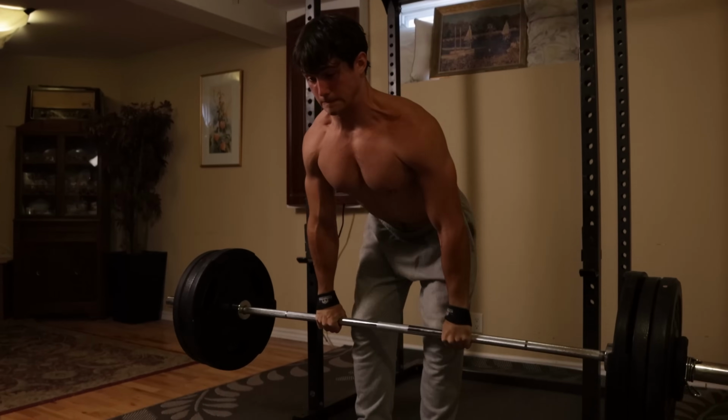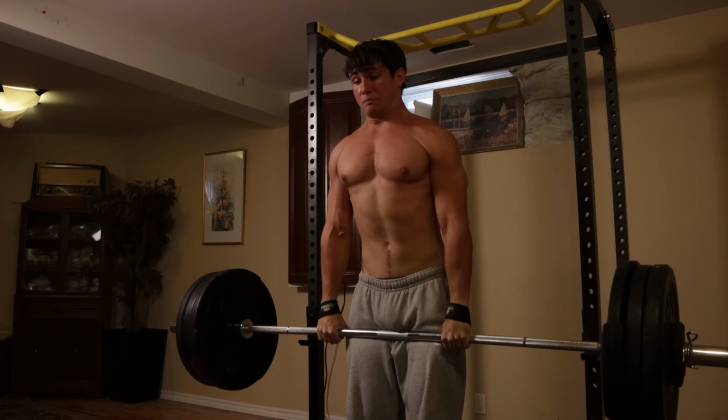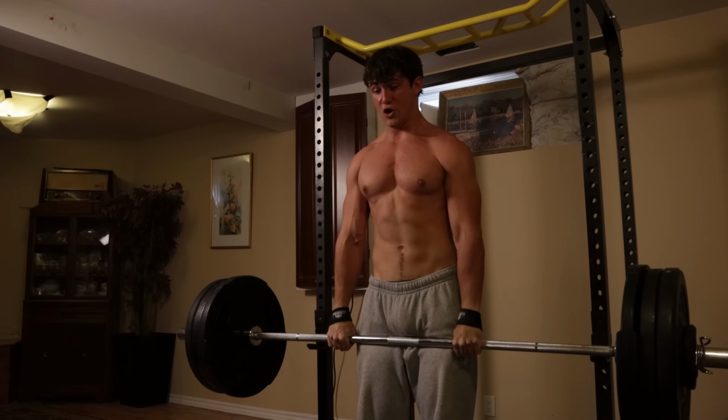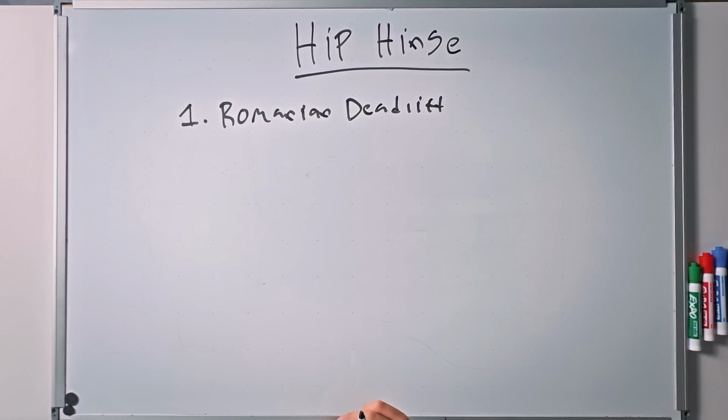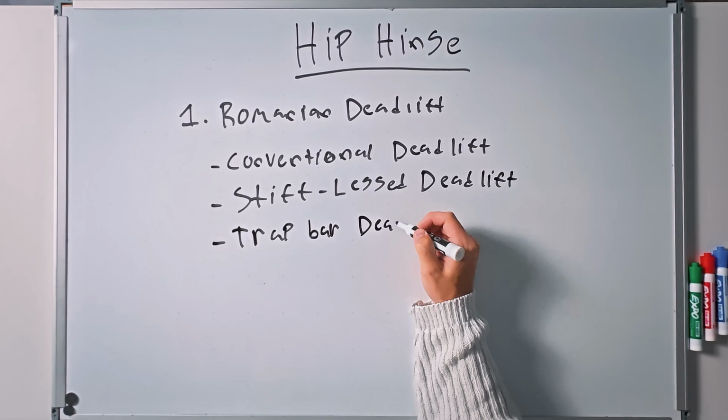Now, the reason why I really love the Romanian deadlift is because of the deep stretch it allows you to get on your hamstrings. It's just such a powerhouse for building really strong glutes and hamstrings. And I also find it to be less taxing on your system than a lot of other deadlifts where you're pulling off of the floor. So if you can't do Romanian deadlifts, you could experiment with a conventional deadlift. You could do a stiff-legged deadlift, or you could do a trap bar deadlift.